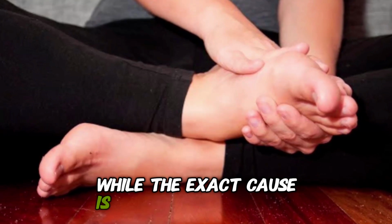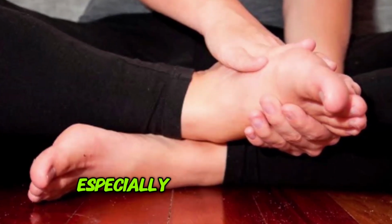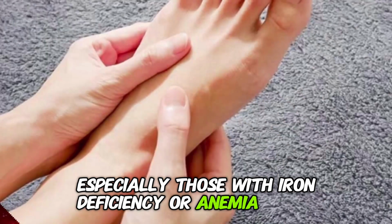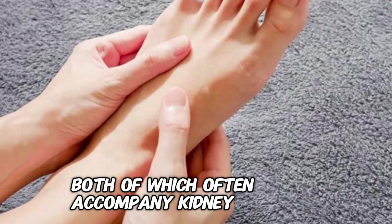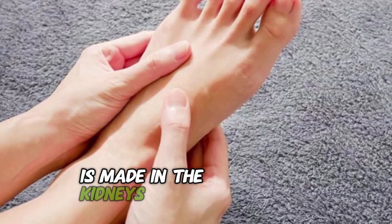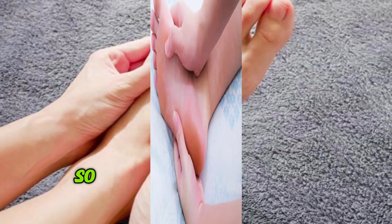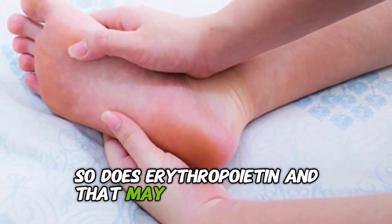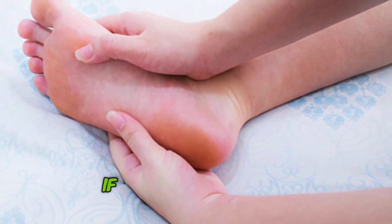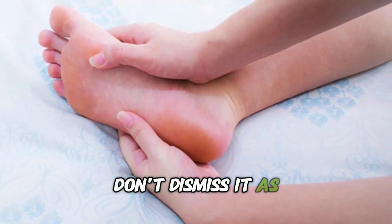While the exact cause is unclear, RLS is very common in people with kidney disease, especially those with iron deficiency or anemia, both of which often accompany kidney problems. One hormone in particular, erythropoietin, is made in the kidneys and helps prevent anemia. When kidney function drops, so does erythropoietin, and that may worsen RLS symptoms. If you're tossing and turning at night because your legs won't stay still, don't dismiss it as just age.